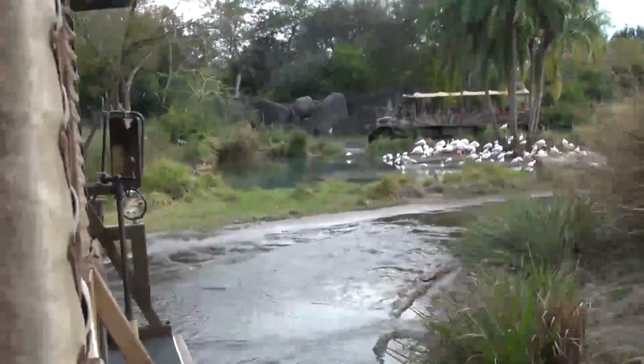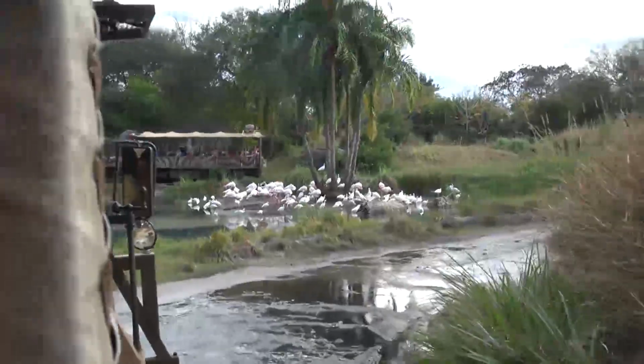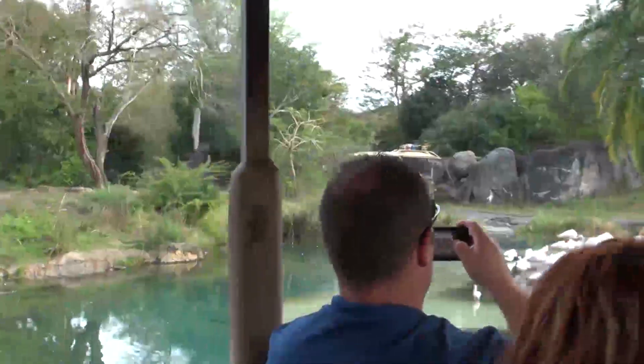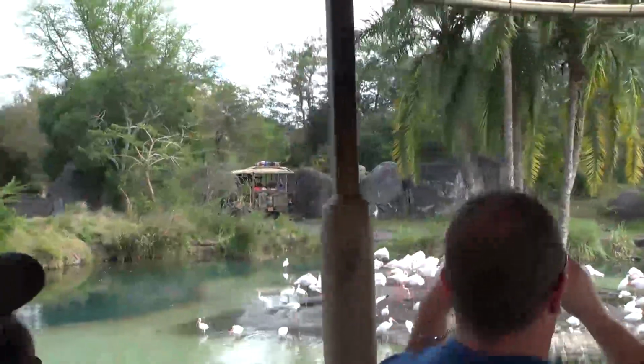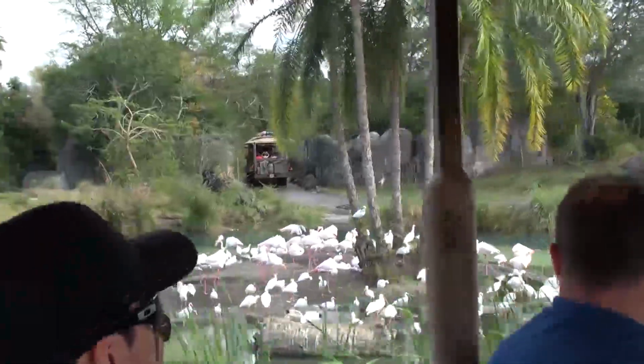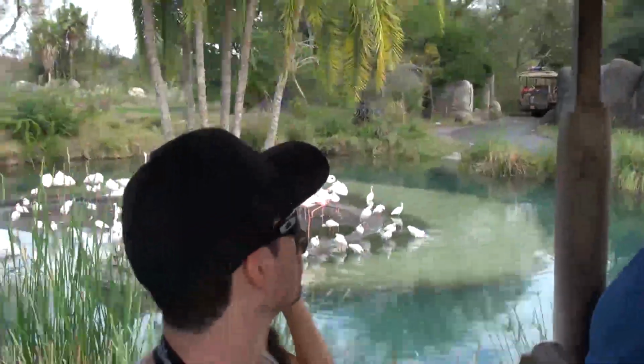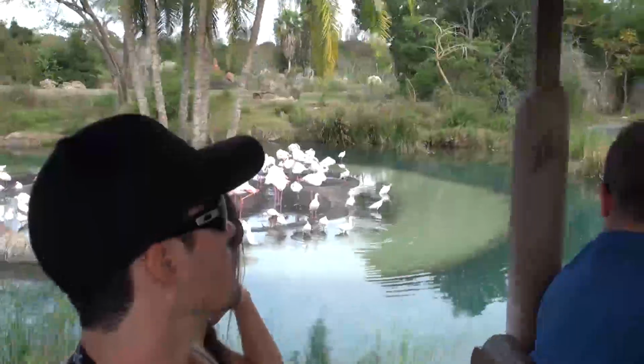Coming up on your left, you will see some greater flamingo. Greater flamingo are pink from the keratin in their diet of shrimp and other crustaceans, and they are the lightest pink of all the flamingo species. Baby greater flamingo are not actually born pink, they are born gray, and it takes about a year and a half for them to get that pink coloring. Also, you do not call a group of flamingos a flock. You call them a flamboyance of flamingos.